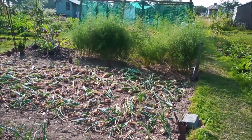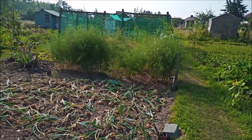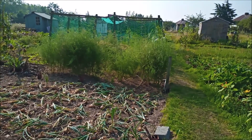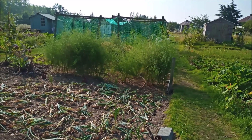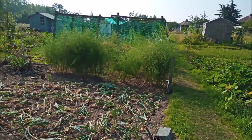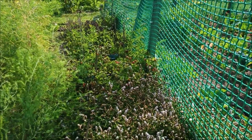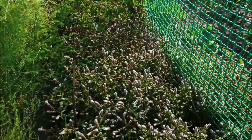onions. Behind the onions, there is a patch where he's growing some asparagus. This is obviously past its best, and asparagus you usually pick between the middle of April and the middle of June, and then let it grow like this before cutting back in the autumn. Next to the asparagus, there's some little cherry tomatoes which are ripening up nicely, and a patch of mint which has gone to flower.